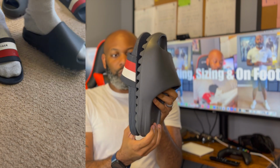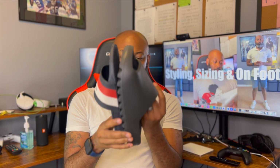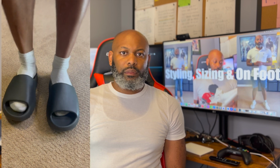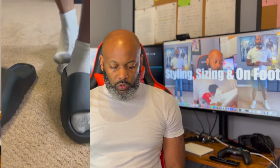So for comparison, when you put this up for the slides, and I don't even remember what this Tommy Hilfiger one was, this might have been a 10 and a half that I got, I'm not sure. But even with that, this is pretty comparable in size. Now, I didn't have any trouble. Once I put my foot in there, I don't feel like there's any sliding or anything like that. Also, in putting my foot in the shoe, I didn't feel like there was any trouble. I've seen videos where people say, well, I don't want to put my feet in there like that because I'm gonna have trouble.